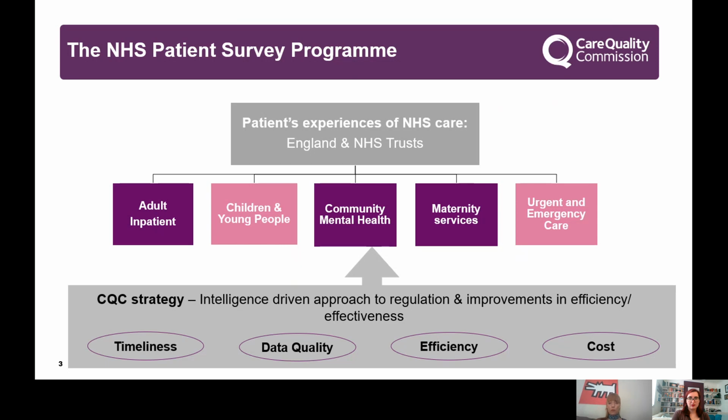And to take us forward with this work, in 2018, we started working with Ipsos Mori so that they could set out a plan for how we start to test and reshape the way that we deliver all of the 5 surveys across the programme. So Eileen will now talk us through the results of the first of those pilots for the adult inpatient survey.